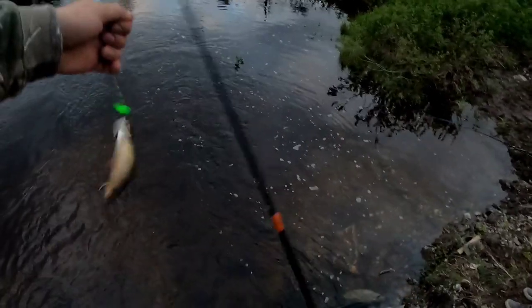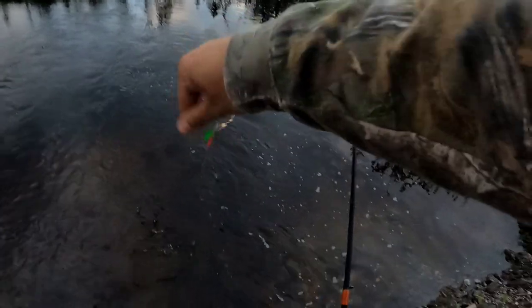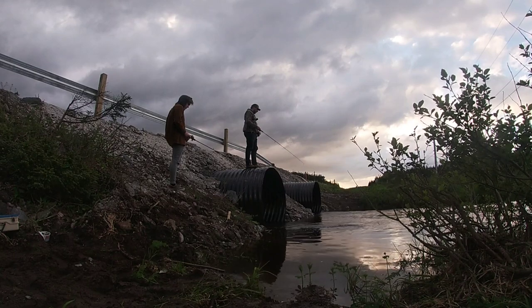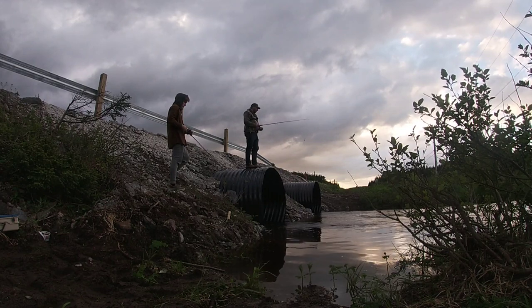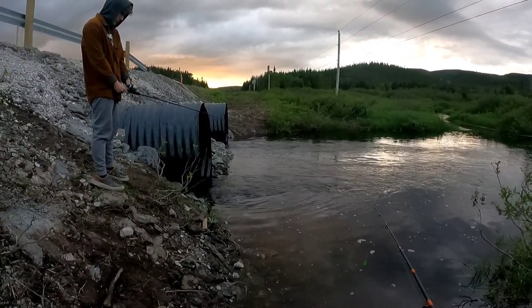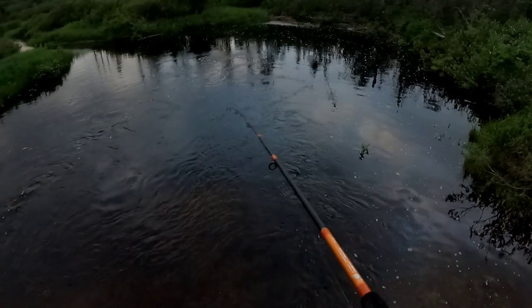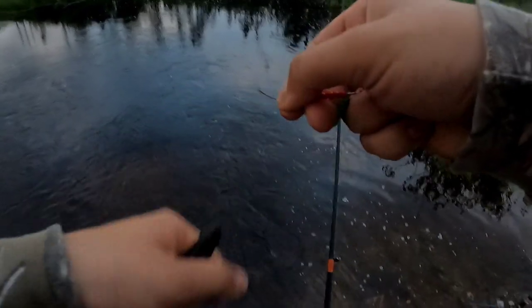He's a smaller guy. I'm stuck on top. Yeah, we're done. Can't go hooking no fish yet, brother.